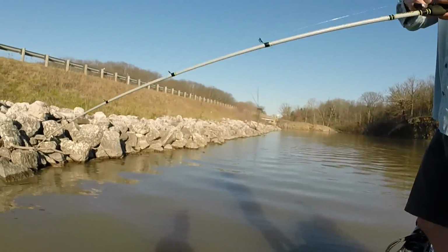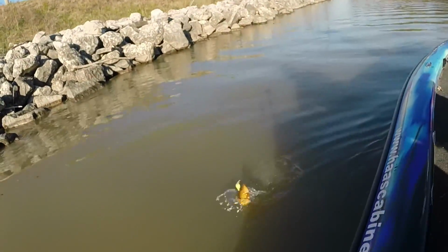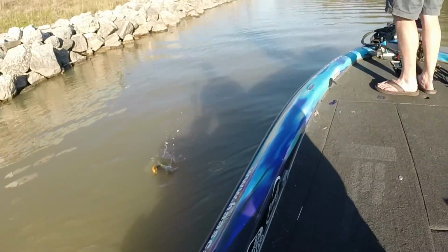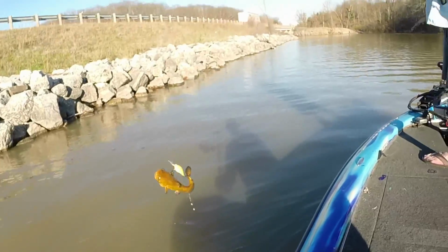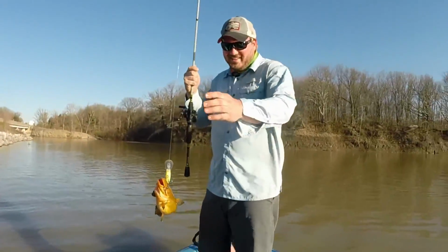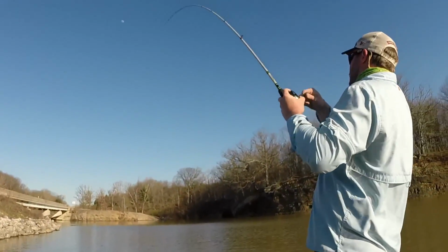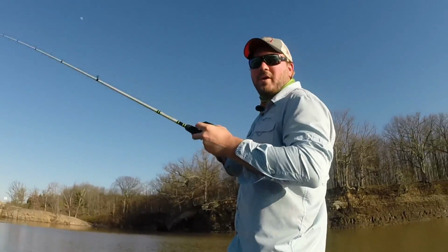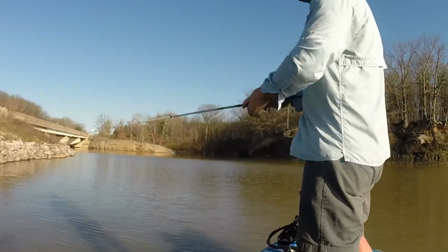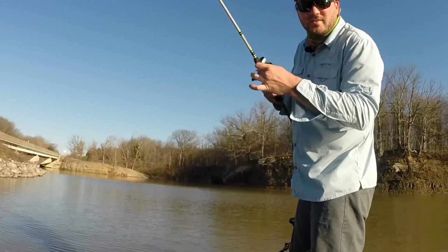There he is. What is that? Ew! It looks like a yellow turd. What? There he is. I don't know what this. No, he came off. I bet it was a flathead. No? There's some slime on it.